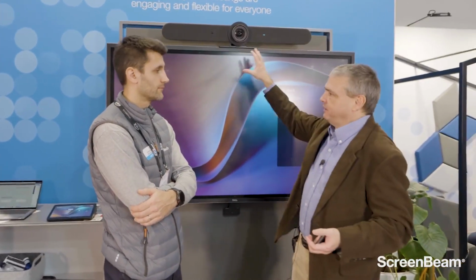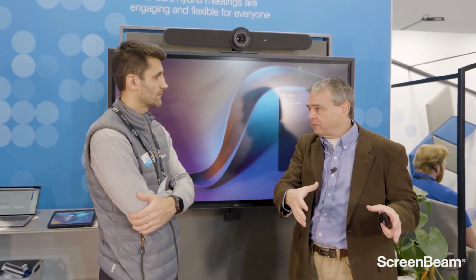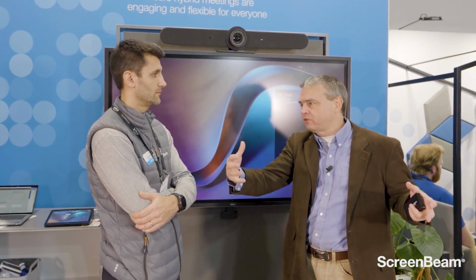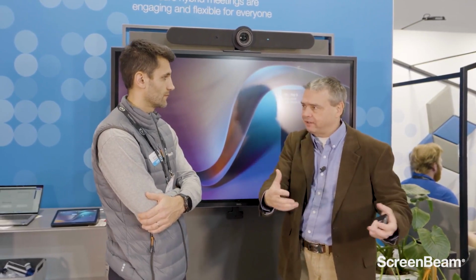That's actually a really good point, because you are going into different size spaces, right? I mean, you're going into the huddle spaces. You don't need something necessarily this big for a huddle space, right? Because it's two people. This is designed much more for a much larger space, and so you have solutions that work with our technology, work with our ScreenBeam conference, that address those small spaces, the huddle spaces. It addresses the medium-sized rooms, the large-sized rooms, and all of those sorts of things. So you really cover all of those spaces as we exit the pandemic and start getting back into the office.